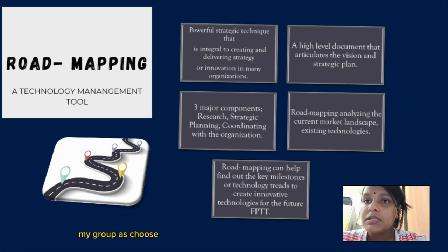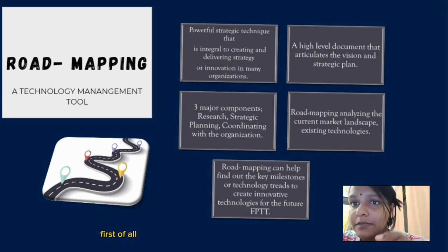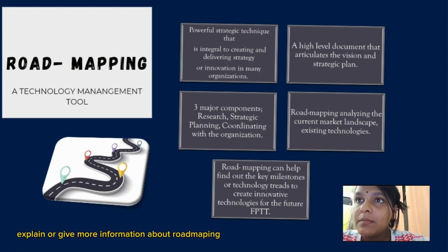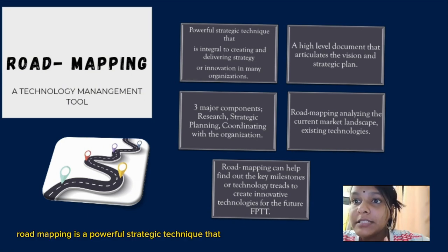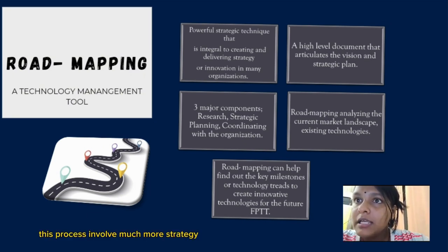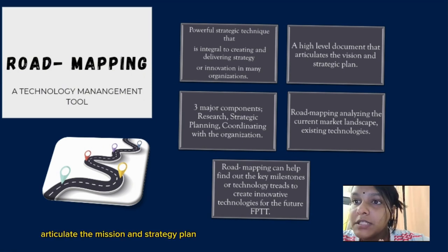My group has used road mapping as a technology management tool for designing smart technological ideas for the future FPTT. First of all, I would like to give more information about road mapping. Road mapping is a powerful strategic technique that is integral to creating and delivering strategy or innovation in many organizations. This process involves much more strategic thinking and research than what will ultimately appear on the roadmap. Secondly, a roadmap is a high-level document that articulates the vision and strategy plan.